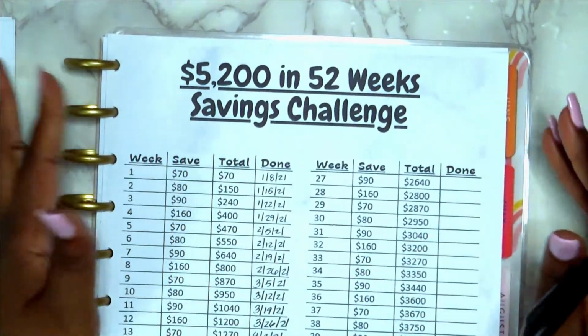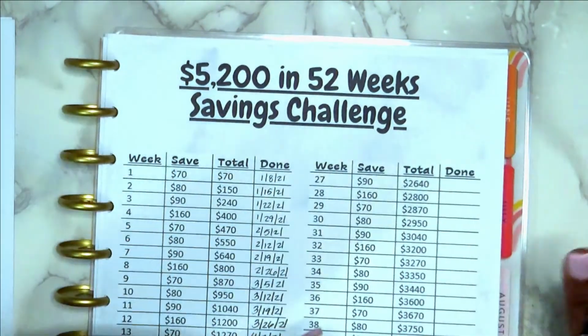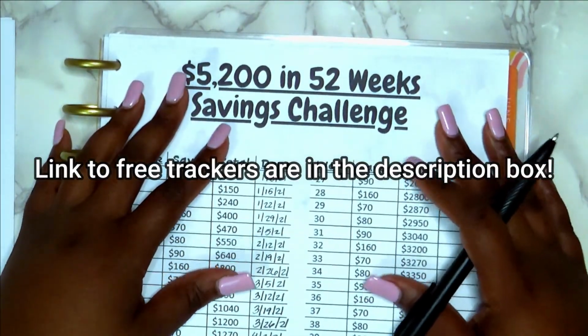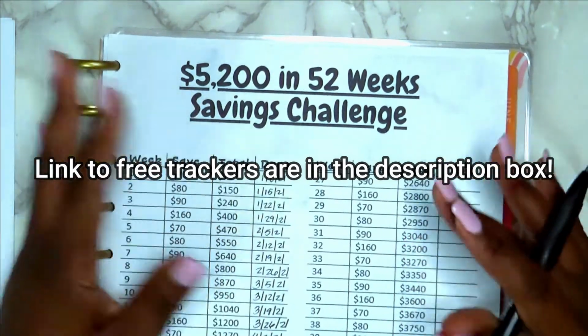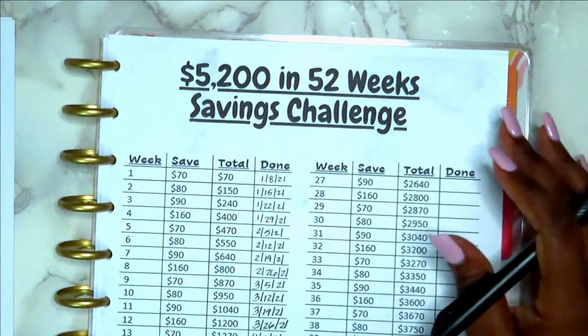I really do. Like I said, once I get to the end of the year and I have that $10,000 saved plus everything else that I'm saving kind of in the background, it's going to feel so good to be ready to buy this house. And I'm just so excited.